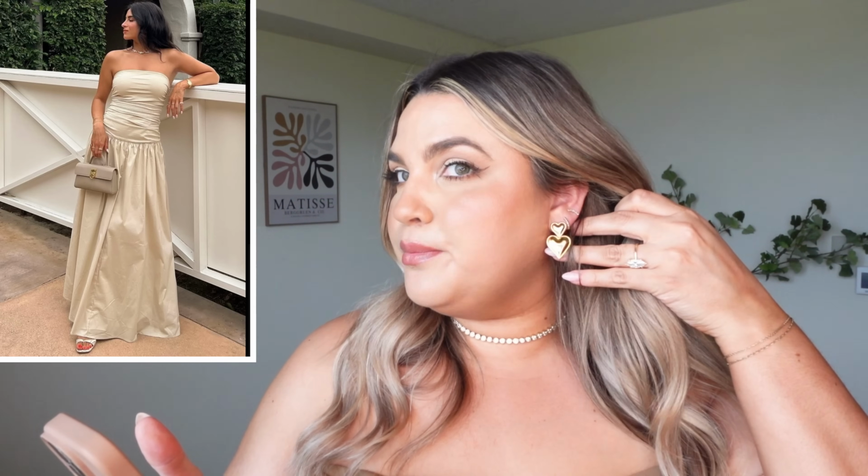It's also very feminine and flowy, and she has with it a really cute little necklace. It's kind of hard to see what it is, but it looks like a thin chain necklace, so I decided to do just a little tennis necklace with it. And then I obviously can't see her earrings, but I decided to add on these little romantic heart earrings, because to me this is a very romantic dress.